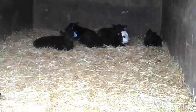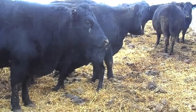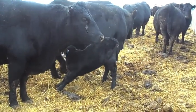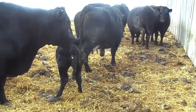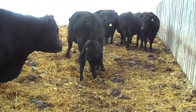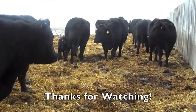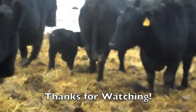But you're probably wondering how the cow knows whose calf is hers out here. Well, each calf has their own individual smell, and that's how they tell them. It's just to smell the calf. I mean, they can go around and smell 3-4 calves, and they know it's not theirs until they find theirs.